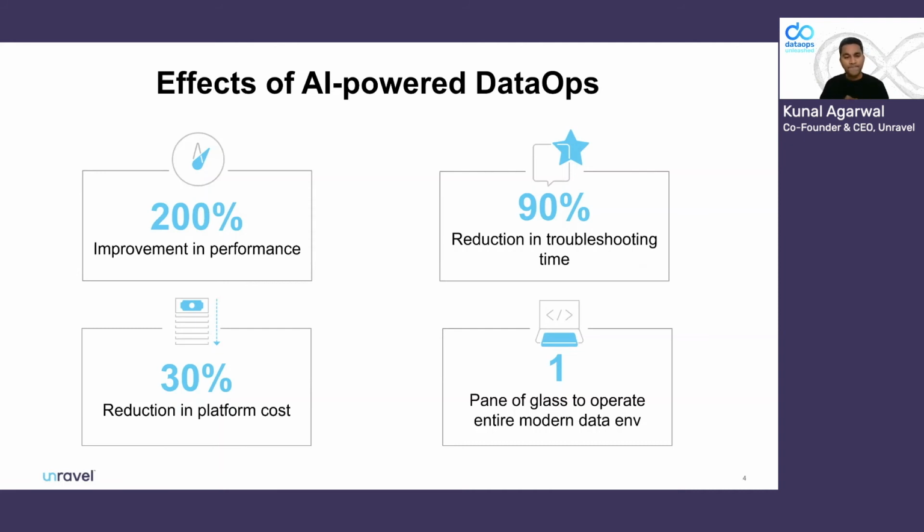We've also seen a drastic reduction in troubleshooting time. Things that take days, sometimes weeks to go and resolve, Unravel can help you resolve those issues with the click of a button. And we've also seen all of these platforms usually have some inefficiencies in the way the applications are running on top of them as well. And Unravel has helped save 30 to 50% in the running costs of these applications and data pipelines as well.